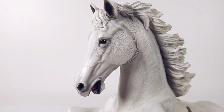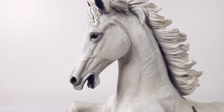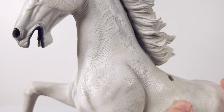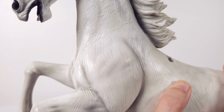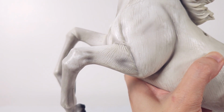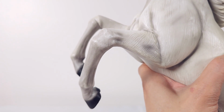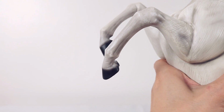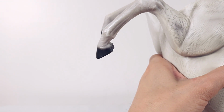Now for all white statues, I usually like to turn down one of the lights to give you another look at detail and shadow. And I think as we do a once over, you'll see some interesting textures we didn't see with my regular lighting setup. And again, everywhere you look, the natural anatomy of the horse is wonderfully brought out.